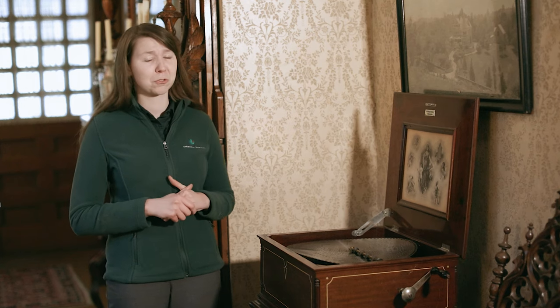And the reason that they were destroyed: both world wars. Because with Regina Music Boxes, each disc is made of metal, very valuable for the war effort in World War I and World War II, and many citizens who had these sitting in their attic just donated them to the war effort, and so they were sadly destroyed.